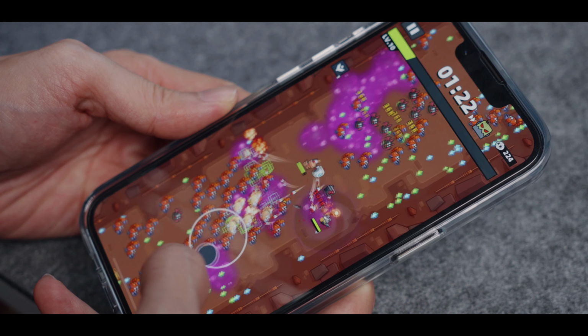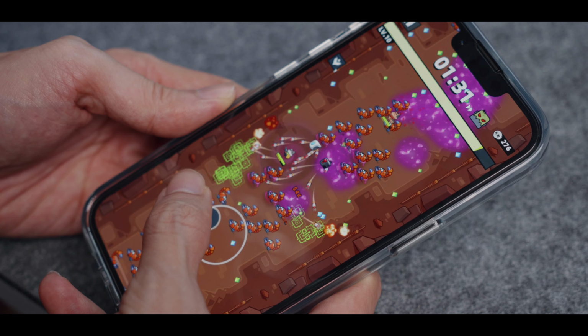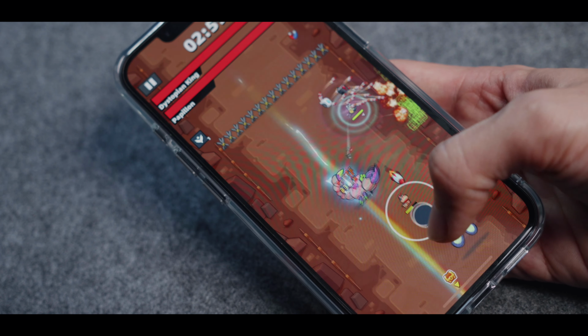There's no noticeable lag when I'm gaming either, even when I'm playing a game that has a lot of graphics going on the screen. However, I'm not really a gamer, so I can't vouch for its performance on more graphics-intensive games. But for everyday productivity tasks, you have nothing to worry about. The iPhone 16e will handle most of them with ease.